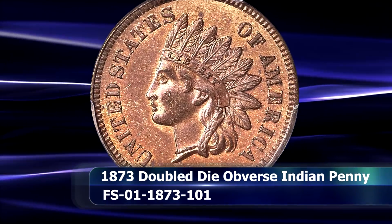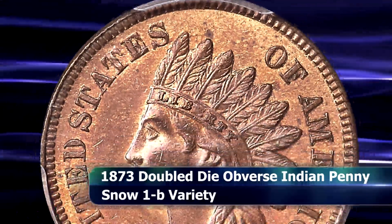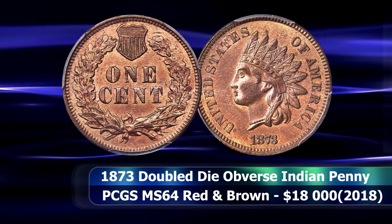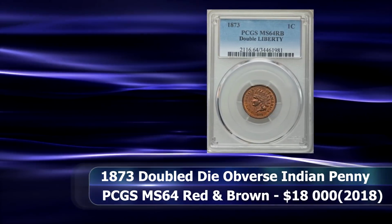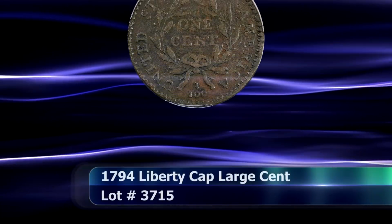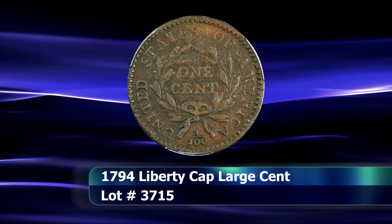The coin here shows beautiful doubling in the word Liberty, on Liberty's nose and lips, her eye, and the feathers in the headdress, with a grade of MS64 red-brown, although, if you ask me, leaning considerably closer to red. From PCGS, the coin sold for $18,000.